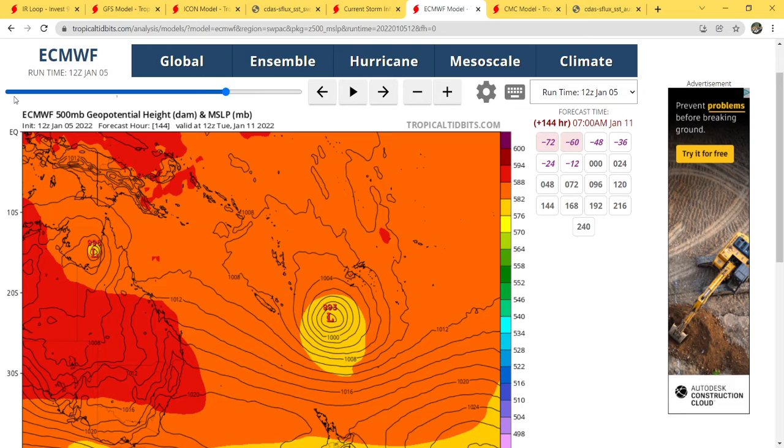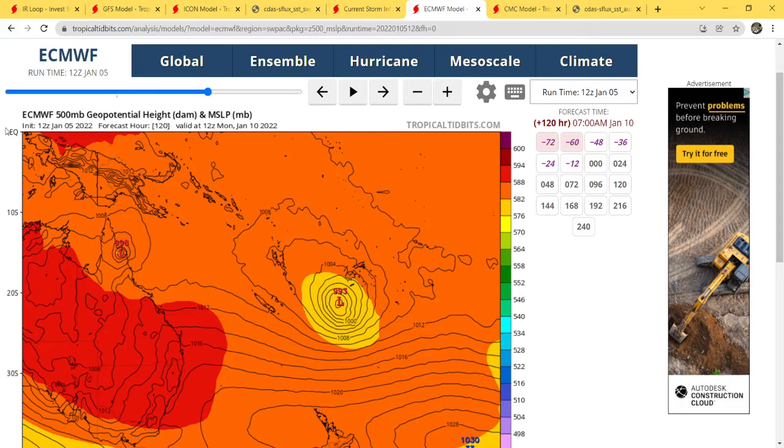And I looked past 5 days anyways. Oh, that was a mistake. I had my fingers on the next keyboard. So yeah, that's what the European shows. 998 millibar landfall in Queensland.